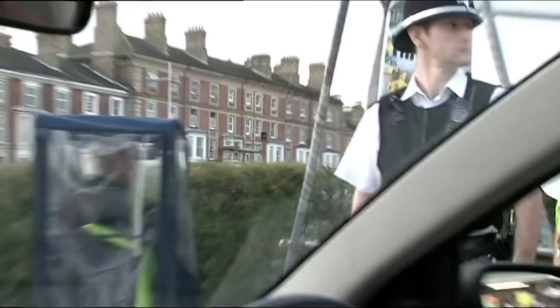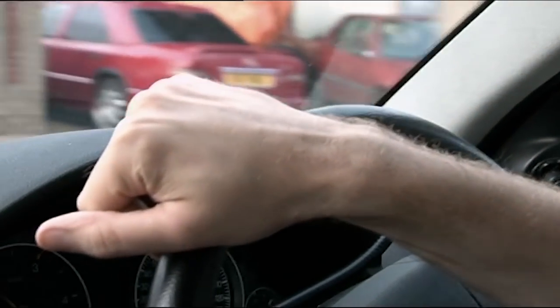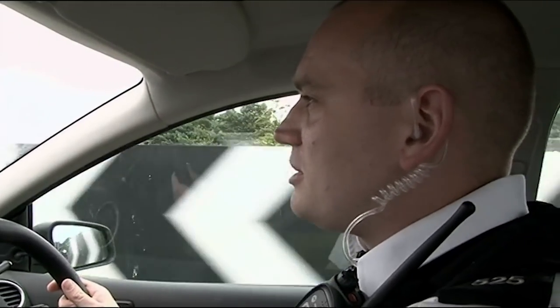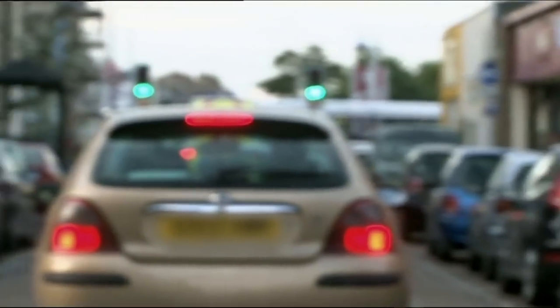PC Cotton is used to abuse. His years behind bars, dealing with prisoners, serve him well. So it's very much dealing with the same kind of thing, other than the fact that now I'm putting them in prison, whereas before I was keeping them in prison. It's the same people that we're dealing with most of the time, although in this job I'm fortunate enough to be able to deal with victims as well as suspects and offenders.